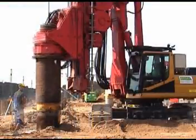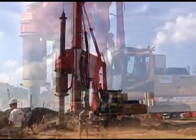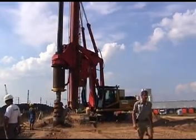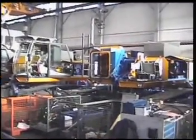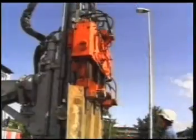Delmag has been around since 1922 and has been building drilling rigs for at least 30 years. Delmag is located near Stuttgart, Germany, and has roughly 100 employees. It is currently owned by ABI, another manufacturer of specialized foundation equipment, so it can truly be said that we know foundations.